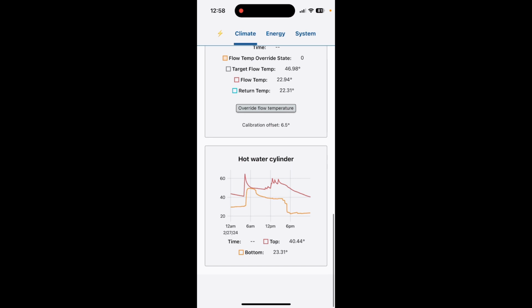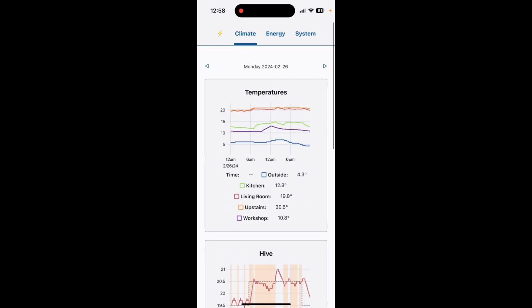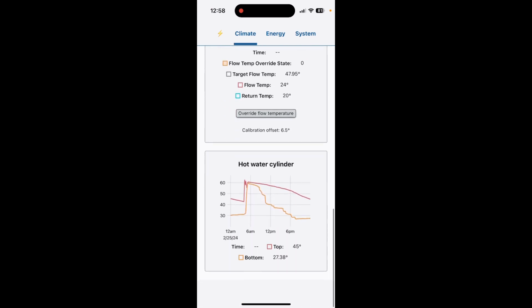Now the next thing to show you is if I go back to a Sunday, so look at the same graph, you'll see here that orange line, the bottom temperature, goes much higher. It goes all the way up to 60 degrees.